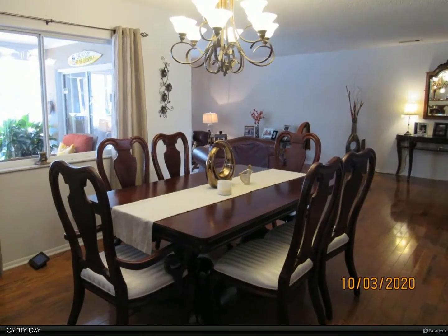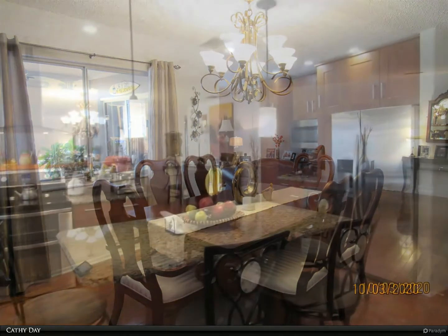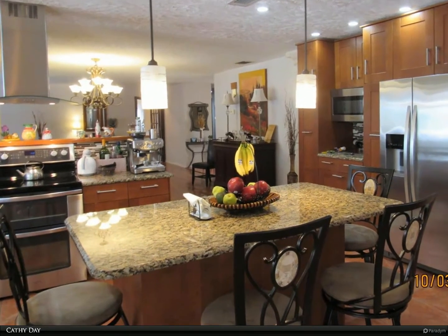Enjoy the view of the fabulous pool/patio area from the living room, kitchen, dining room and family room. Entertainer's dream. Schedule your showing.